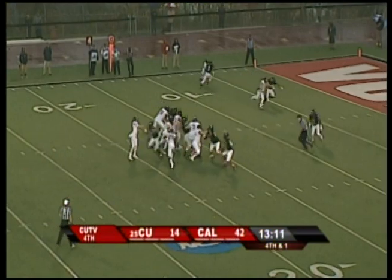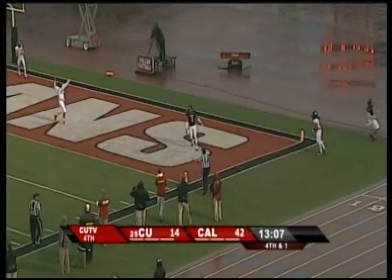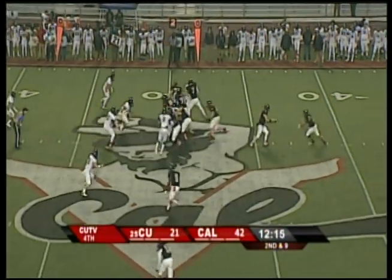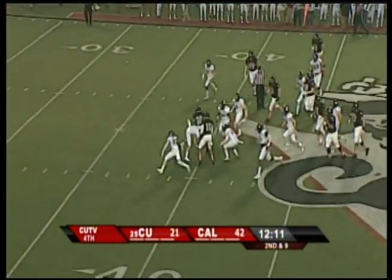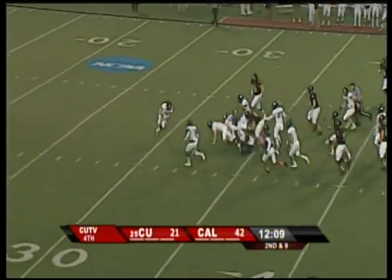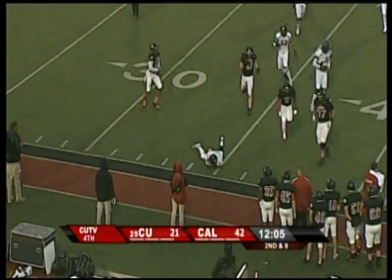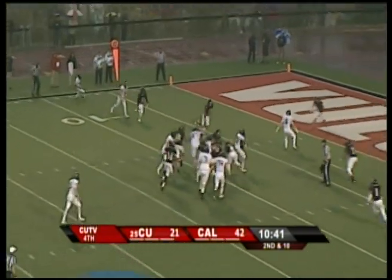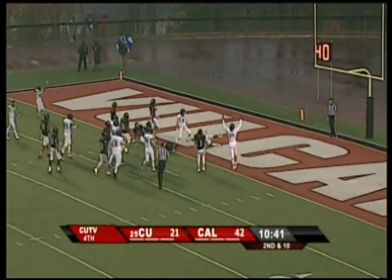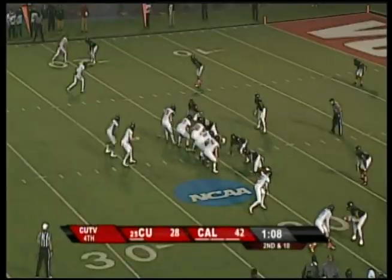But Clarion would not go away here on 4th and 1. Simmons finds Kyle Evans, a great pass in the corner of the end zone to make it 42-21. And now you can see here Jimmy Wheeler trying to put the game away for California, but he fumbles the ball, and Clarion, again, would not go away. They continued to fight back, took advantage of the Vulcans' turnovers, as Simmons here gives off to Delreese Williams, who finished over 100 yards for the game and scored 1 touchdown right there to make it a 2-score game with 10 minutes left. Things getting interesting.